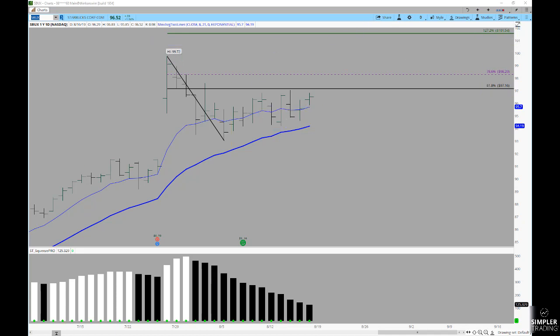So those are two that I'll be looking at Monday morning to see how they open up, and I hope they give you some helpful trade ideas.